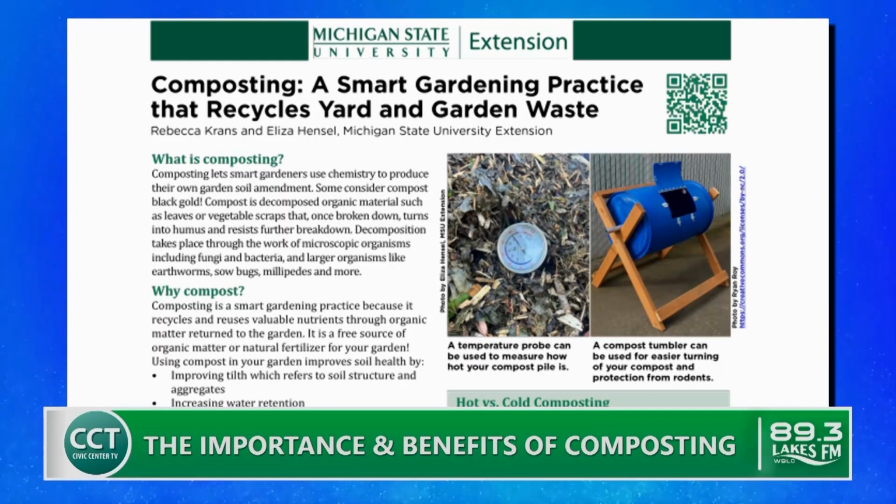Composting 101 workshop takes place on April 16th from 5:30 to 6:30 p.m. at the Recreation Activity Center in West Bloomfield, teaching West Bloomfield residents how to turn waste into nutrient-rich compost. So with me right here live on the splash is Michigan State University's Compost Systems Educator, Eliza Hensel. And I appreciate you for being here, Eliza.